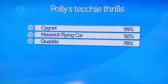OK, so come on, what's the score going to be for the Cygnet? This, without a doubt, is one of the most thrilling and cleverest pieces of tech that I have got my hands on. And for that reason alone, I have to give it, wait for it, 99%. 99%? Wow, she's going to have to go into decimals to get any higher than that. Isn't she? Wow, no wiggle room. Right to the top. Can't believe it's beaten the Maverick flying car from last series.